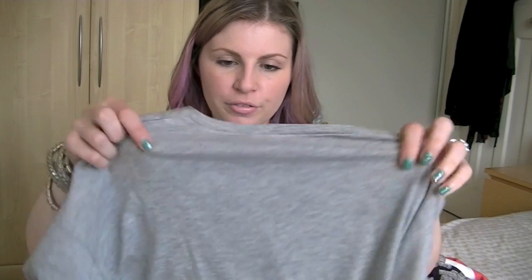And the last couple of things I got were from very.co.uk. One of them is from Love Label, and again I've worn it, and I have a little mark on it because I didn't want to put it in the wash.